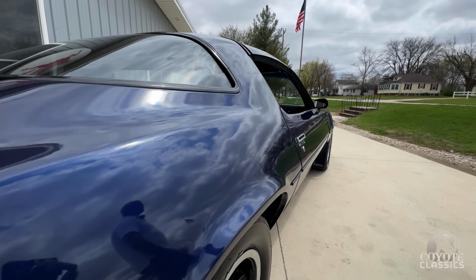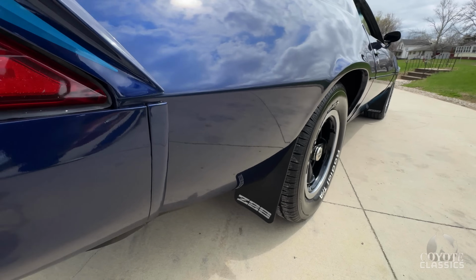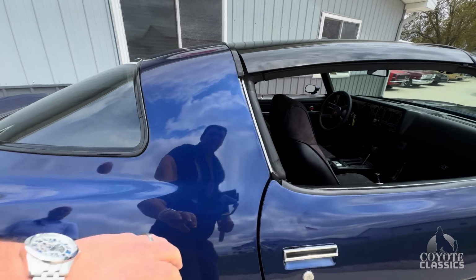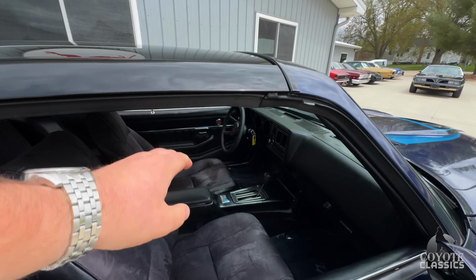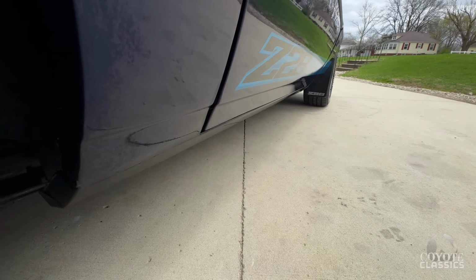I left the mud flaps on it. You know, I usually don't do that, but you know, it looked good on there. You know, it's no chips or nothing like that. It's just been well protected. Definitely a show quality car. Looks like all these rubbers around the roof rail rubber and T-top rubber look good there. Looks like our corner of the doors fit good too in the front and the back.